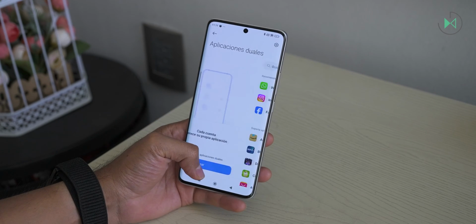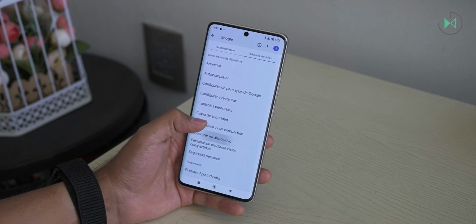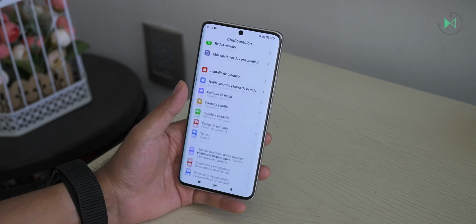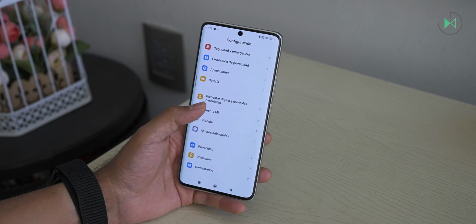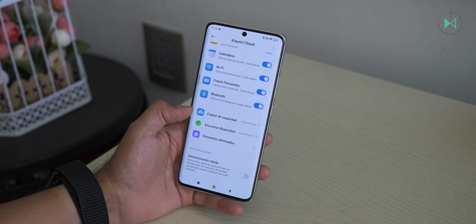And if you happen to lose your phone, remember that there is the Google Find My Device feature. But Xiaomi also has its own implementation, although it comes disabled. And the truth is that it is a bit complicated to find. You must log into My Account. Then you must enter Xiaomi Cloud and give permission to everything it asks you. And finally, in this part appears the option Find My Device, which is turned off by default.